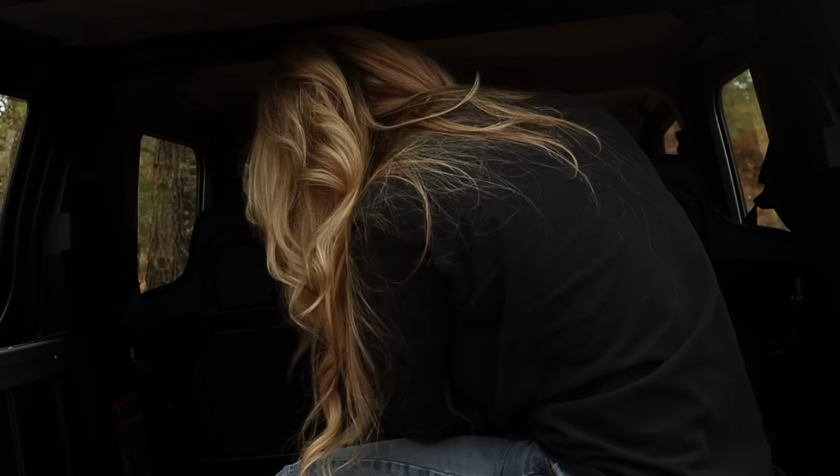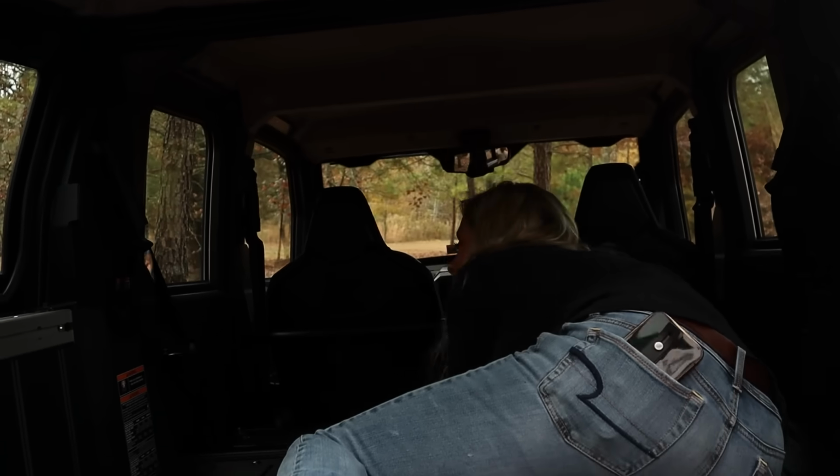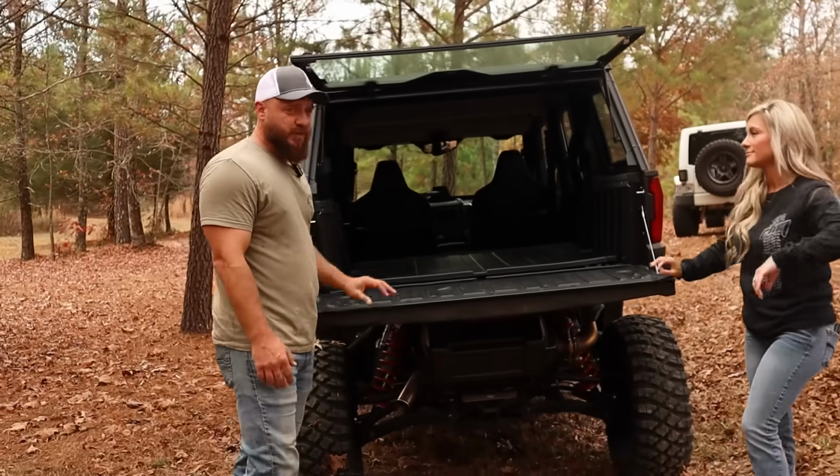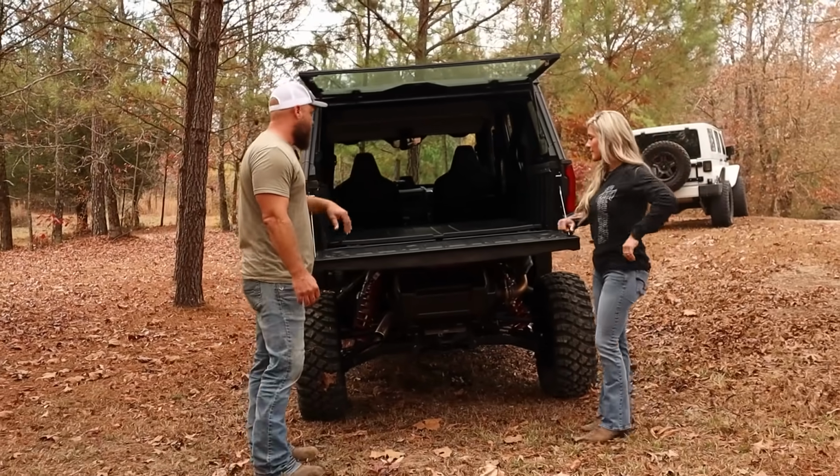I've never done this before, so I don't know. Did I just pull it? Okay, you just pull it. If you've got bigger stuff you need to put in here and you're only riding 2 people, you've got a ton of storage back here.